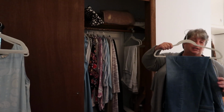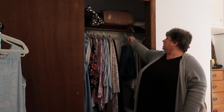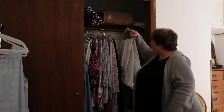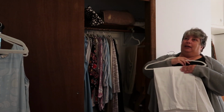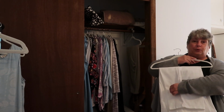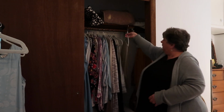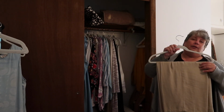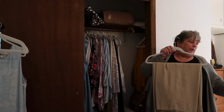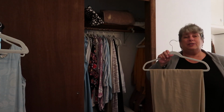The Charlotte Russe skinny jeans, they continue to stay in. I only don't wear them in the heat of the summer. The white jeans that were my love this year, and they are 4-seasonal. And then these, which again, shouldn't really even be in the closet. They really go with this top, and I just save them for hot summer afternoons.